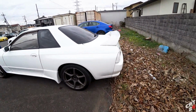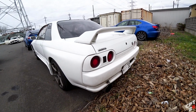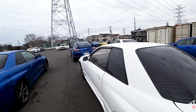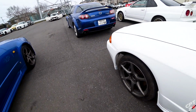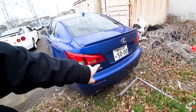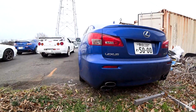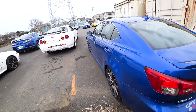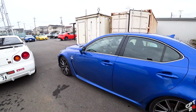And then this R32 GTR, big old catback exhaust, naturally 32 on the plate. Overall in pretty good condition. It's got R34 GTR rims. The Lexus here is an ISF, so it is the performance trim. It's got that quad exhaust, so it's not just a regular IS350 or IS250. It is an ISF. So I mean, you could definitely have some fun in this thing.